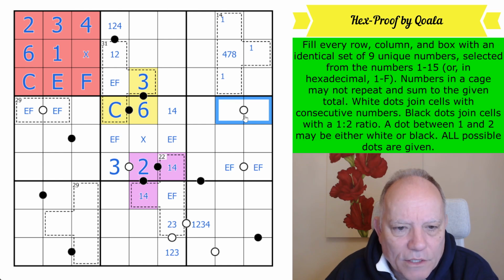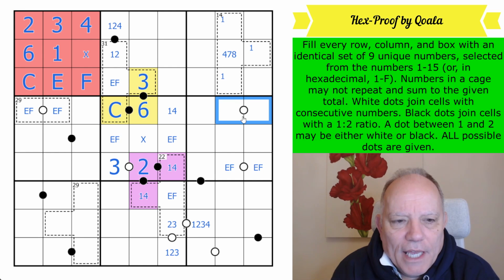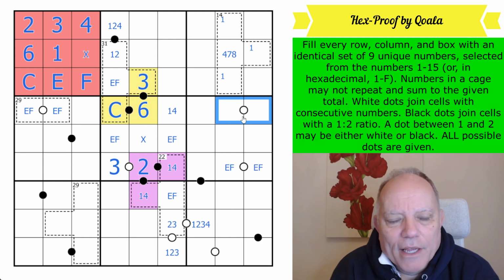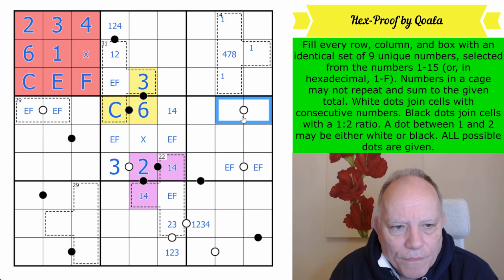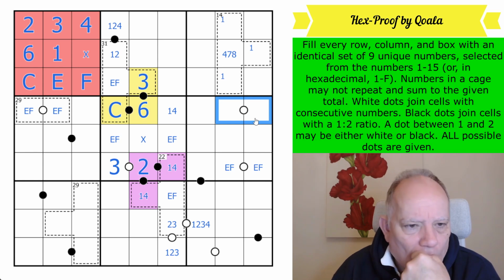Now, the white dot here is not using EF or C. So it also isn't using D. Oh, it could be BA. No, it couldn't. They would both be new. Oh, okay. So we're not using any of the letters or any numbers. We've got to use one of these lower numbers on this white dot.